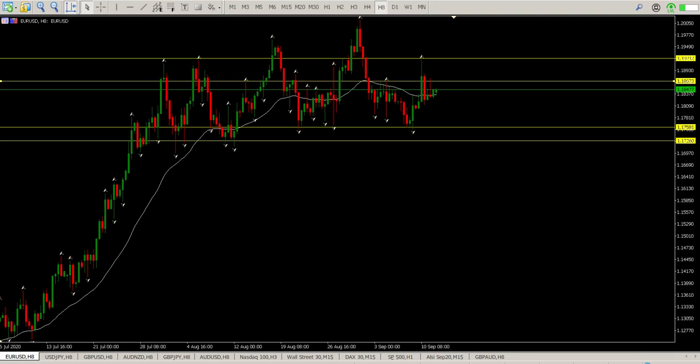Starting off with Euro USD, we are still range bound. We did get a bit of a buying opportunity on Friday, but it immediately hit target and then sold off. You can see I've got the levels drawn in for the range. I hope you can see my fractals there. This is the area that was sold off at the moment, and that is 118.673.